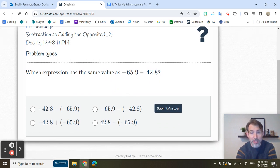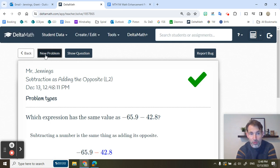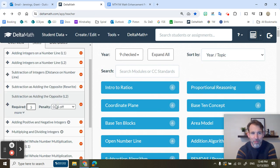So I know it's going to be the same as adding the opposite. And oh, this one will do it. That one is the same. But they also change the order around. So these are a little bit more tricky. Still great to build your understanding and see if you can develop that ability to be very fluent with the way you move your operations around.